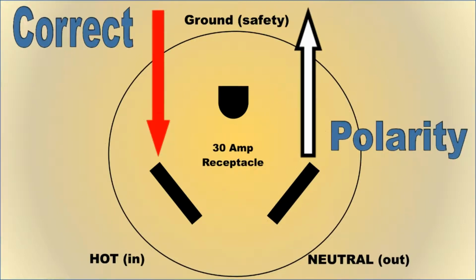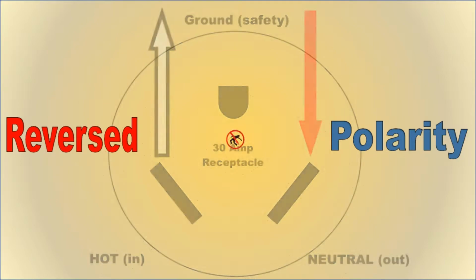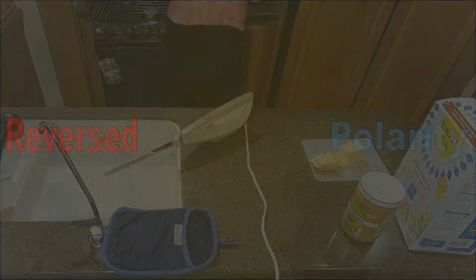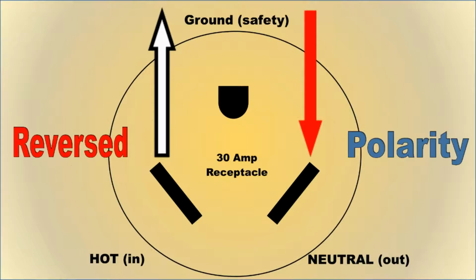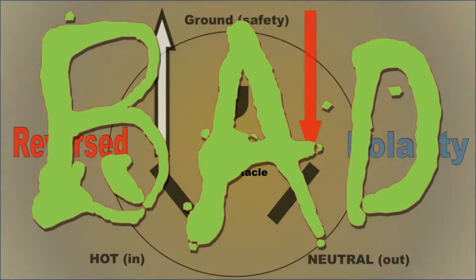It's called correct polarity. When the hot and neutral wires are backwards, it's called reverse polarity. That's when the electricity goes in the appliance backwards. It's an unsafe condition that could be a shock hazard near wet locations like kitchens and bathrooms when an appliance comes into contact with water. If the polarity at the panel box outside is reversed, everything in the coach is also reversed. This could be dangerous in some situations or cause damage to your electrical system.